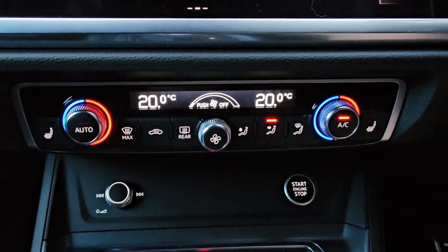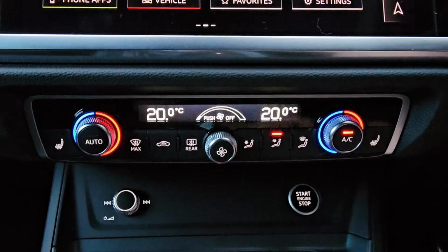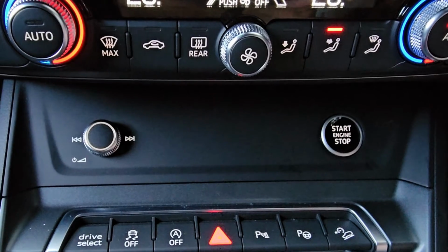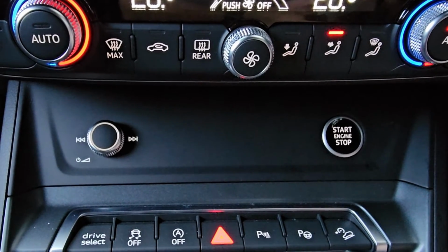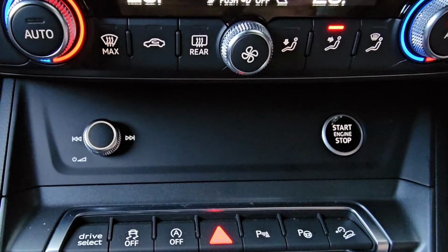So further down we have dual zone climate control, and you've also got seat heaters as well for the nice cold conditions at the moment. So further down you do have a volume knob there, and that doubles as a bit of an interface for the media screen there. You can turn the screen off, or you can go through what media you've got as well. You do have your start stop engine button there as well.